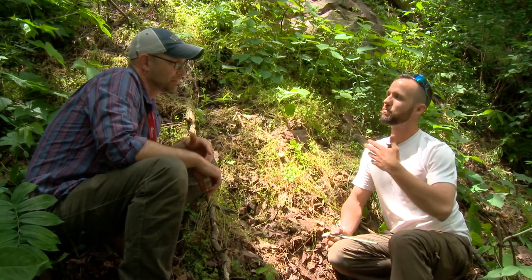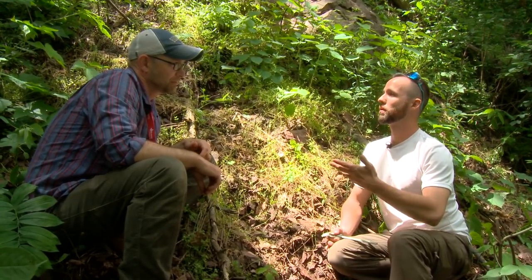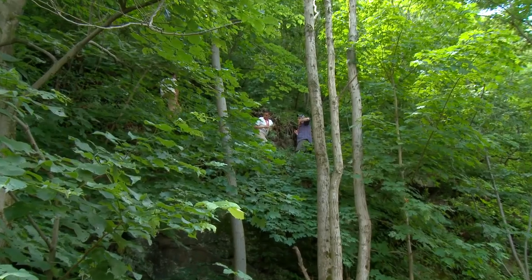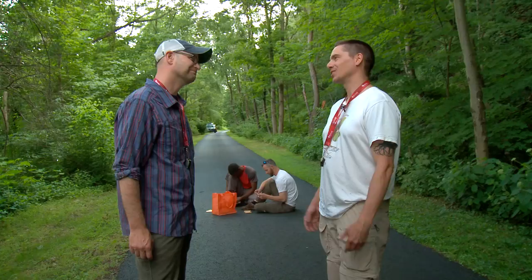And these analyses actually will give us a ton of information which we can use to develop other methods to help this population remain stable or perhaps even grow in the future. So a little bit of leaf material removed today could help save the species in Pennsylvania tomorrow. It could, yeah. Well, Scott, we've done a lot of hard work out here, but we've also had a ton of fun. Yeah, we sure did.